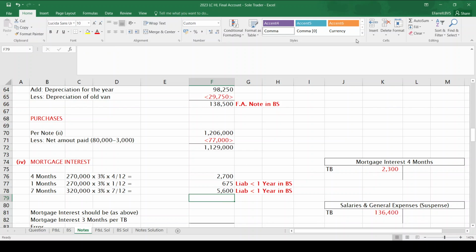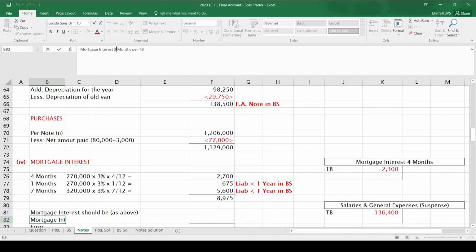need the rest of these figures here because these next 8 months here are still owed. Okay, I still have to pay those, so they're going to be a liability less than 1 year on the balance sheet. And then the total amount here usually goes in as taken away at the bottom of the P&L. Now, I haven't written that here at the moment because I think there's a further change later on in the question. So the mortgage interest per above, and again, it's going to change it to 4 months.